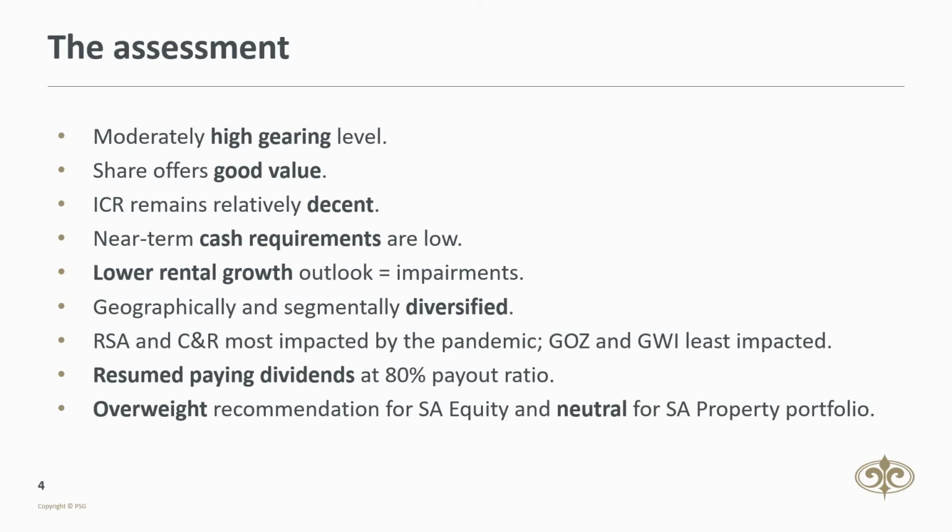While we do recognize a difficult valuation cycle, we feel the share offers value, trading at a 34% discount to its NAV, and we change our neutral position for the SA equity portfolio to overweight, and we change our overweight position for a property-only portfolio mandate to a neutral recommendation.